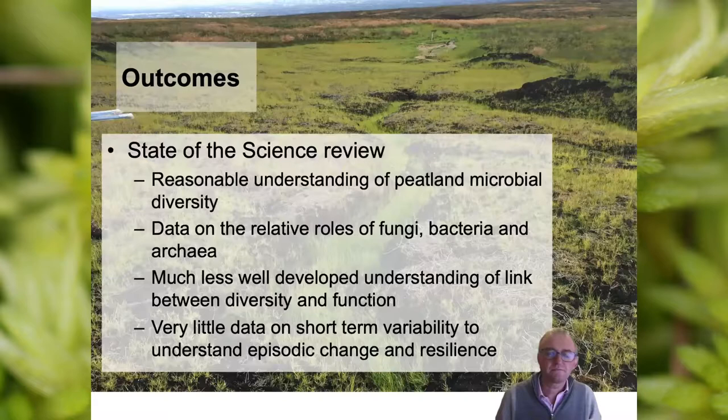So the outcomes included a state of the science review, where we concluded that there was a reasonably good understanding of peatland microbial diversity, data on the relative roles of fungi, bacteria and archaea, but a less well-developed understanding of that key link between diversity and function, and very little data on understanding the short-term variability of microbial processes, which of course is important because peatlands are systems that don't only respond to long-term drivers, but for example, water table responds over timescales of 24 hours to storm events. So that's a big absence in our understanding.